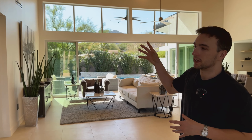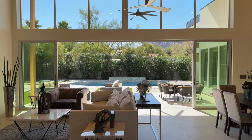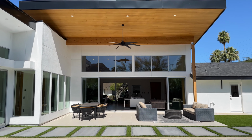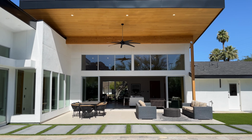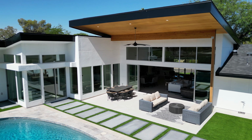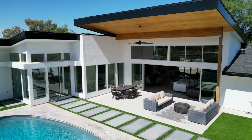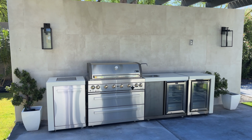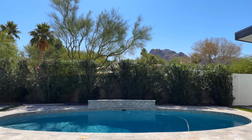As you enter the home, you're immediately met with 15-foot ceilings, and then through the back, you have a 24-foot sliding glass window system that gives you that full integrated indoor-outdoor feeling. The backyard is completed with an undercover seating area, travertine tile, a gas fireplace and full indoor-outdoor kitchen, and a beautiful oval-shaped pool.